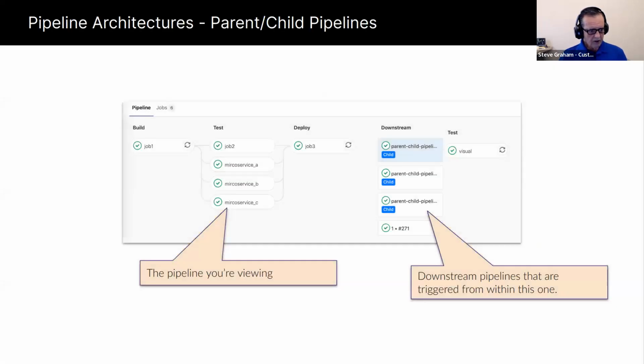Now, parent-child pipelines look like what you're seeing right now. The pipeline you're viewing is the one that we're showing here on the left, and then you've got this downstream trigger point. Those are child pipelines. Now, it's not showing the jobs in the pipelines; you have to go to the pipelines page to see that. But it is possible to get the jobs in there if you use the depends keyword. So downstream pipelines are triggered from within this one, and you just see each one as a represented pipeline.